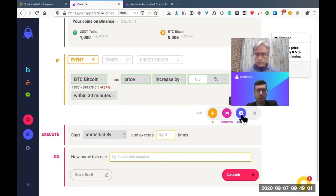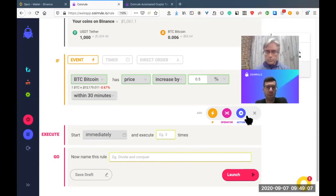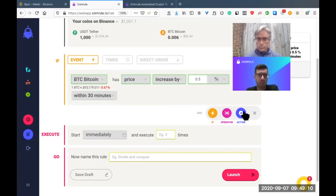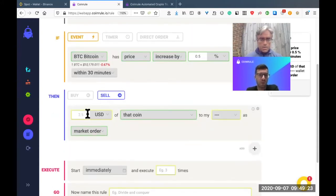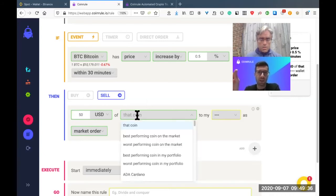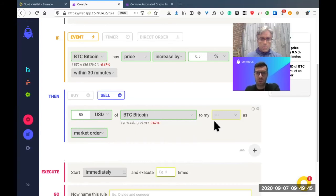So what we did here, this is a different approach than we used before with the direct order. So here we are giving some instructions to the bot. In case BTC has a price increase of 0.5% within 30 minutes, I want to sell. So let's add an action to sell. Yep. 50 USD. Remember, we bought 100 USD worth of BTC. I want to sell now in case there is a slight price increase, anticipating eventually a drop down. So BTC, I want to sell back to my USDT wallet.